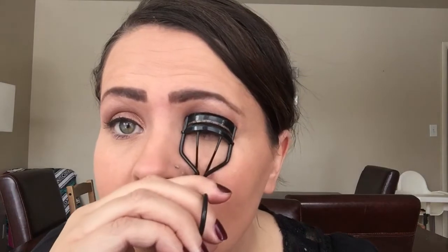Oh, you know what? Sorry, let me throw on some mascara. All right, so I already have mascara on. I just have a really light layer on. But I'm going to curl my lashes at the base, in the middle, and then at the end, because I actually want a curl. I just don't want it to fold. Okay.